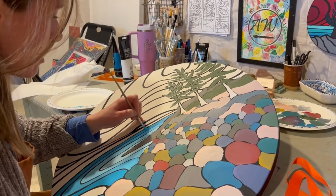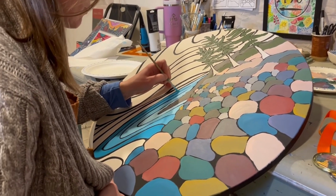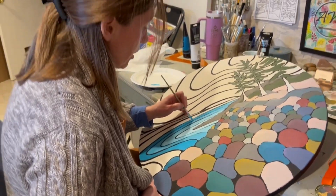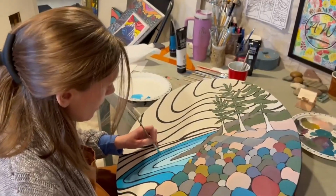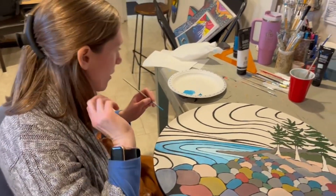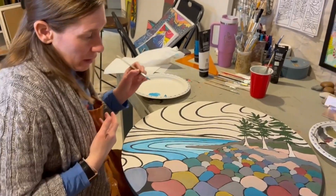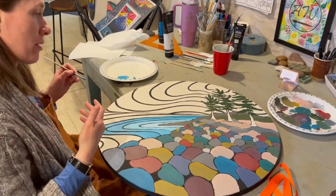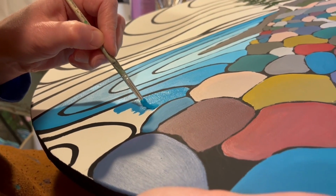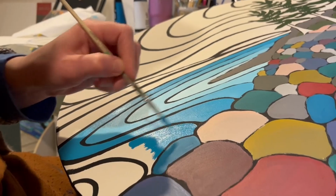Depending on the colors in the rest of the piece, if I have something that is really colorful, like I do with the rocks here, then the water, I tend to pick one base color, and then add white to it, and then gradually, to show depth, I gradually just add a little bit of that color to white, and then add more and more of that color as I move away from the land.